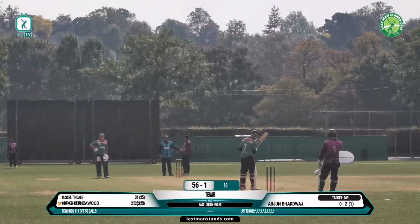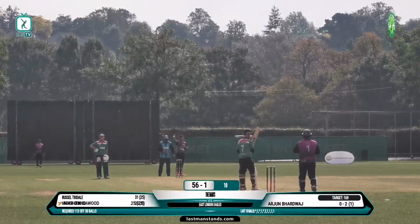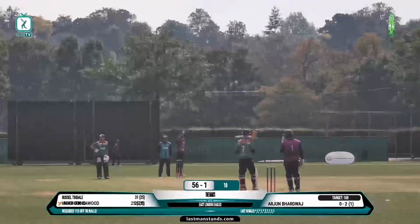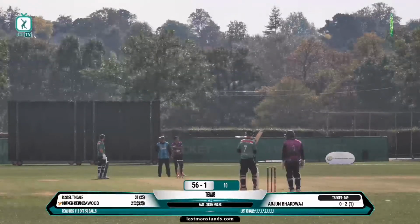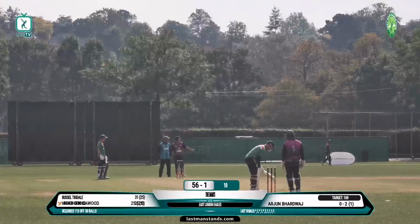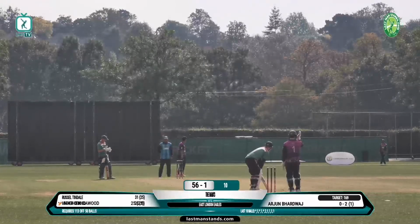Can Cawood maybe pull out a reverse sweep here, Dane? Or a little dab down to third man using the pace? I don't feel he's got the power in him to go over mid wicket. There maybe he can find one along the ground between mid wicket and square leg. I think that's a good option. Slightly downhill as well, quick outfield. So I have to see him play that shot.